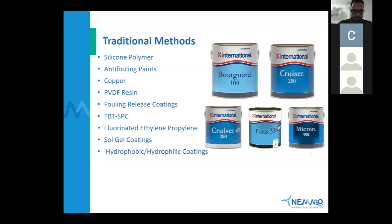However, within a decade of this introduction, evidence began to accumulate linking TBT to ecological and environmental damage, to such an extent that governments and maritime organizations moved to ban the application of TBT coatings, with a total ban occurring in 2008. However, the four decades of market domination by these coatings meant that coating manufacturers had spent little time developing alternative technologies to TBT.